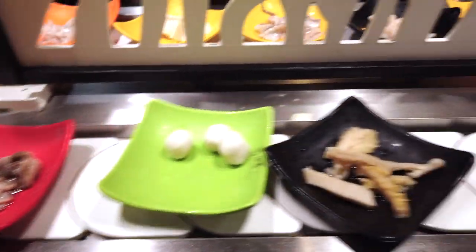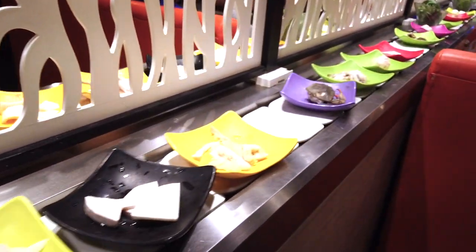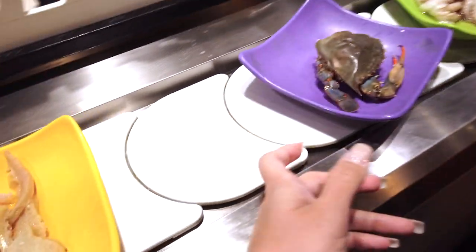So this is the belt. They have different meats. Oh, Julie, the crab is really good. They have crab here too.